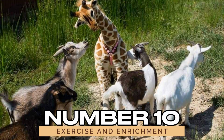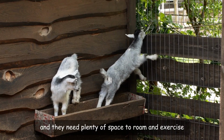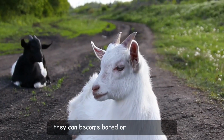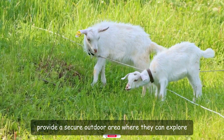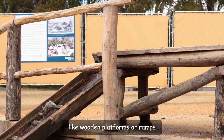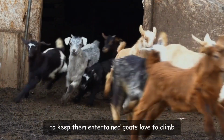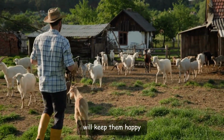Number 10. Exercise and enrichment. Goats are active animals, and they need plenty of space to roam and exercise. If they don't get enough physical activity, they can become bored or even depressed. Provide a secure outdoor area where they can explore, jump, and climb. You can also build simple structures like wooden platforms or ramps to keep them entertained. Goats love to climb, and giving them safe opportunities to do so will keep them happy.